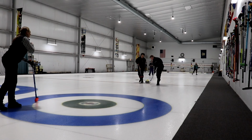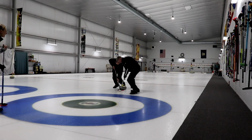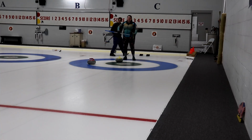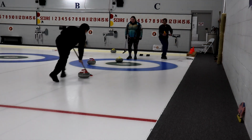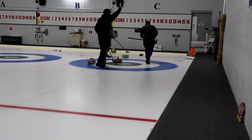Getting one in the house early was almost certainly the best strategy at this time, as the removal of even a fully open and exposed rock was no sure thing. So without hammer, the goal would be to get as close to the pin as possible. With hammer, you'd want to hit any good stone your opponent put in scoring position, hoping to remove it, or at least push it behind the tee before it could get guarded.